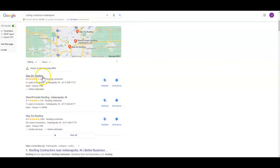What makes a citation different from a backlink is that it's your name, address, and phone number. A backlink is actually linking back to your site. A citation doesn't necessarily have to have a link on it. It mostly has to have the name and the phone number. And that makes it a citation, and that builds you up in Google Maps. So that's pretty much it for this overview.